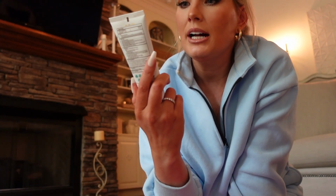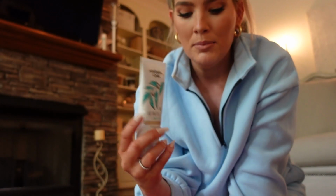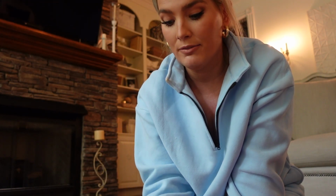I also got this Australian Gold tinted face sunscreen because I'm going to be honest with you guys, there's sometimes I'm vlogging for y'all and I catch a glimpse of myself in my viewfinder and I am horrified. So I'm going to see if that helps just to make me look a little bit more presentable. So I'm excited to use that. I'll give you guys my review on the first day that I wear it.